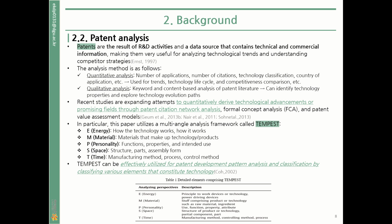This paper intended to utilize a multi-faceted analysis framework called TEMPEST, and the concept is as follows. TEMPEST can be effectively used for analyzing and classifying patent development patterns by classifying the various elements that make up the technology.